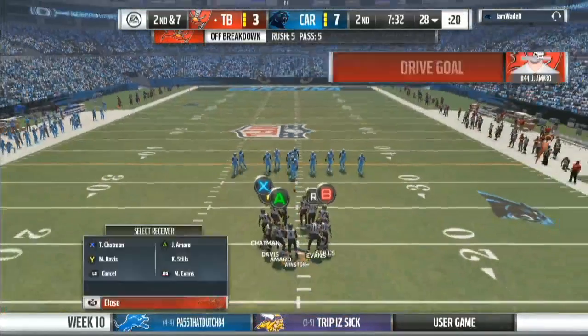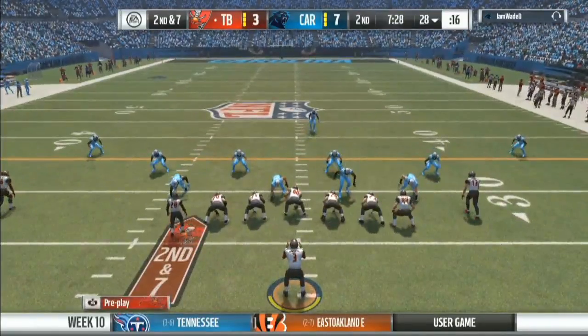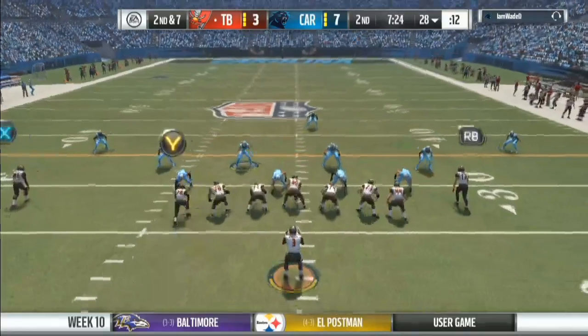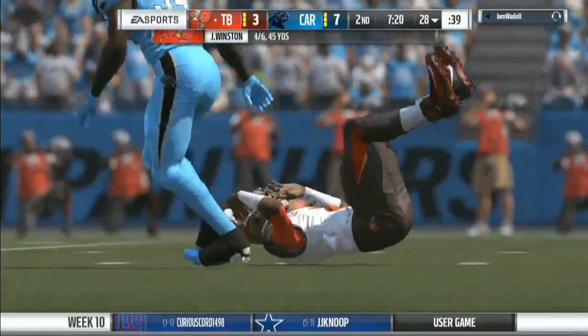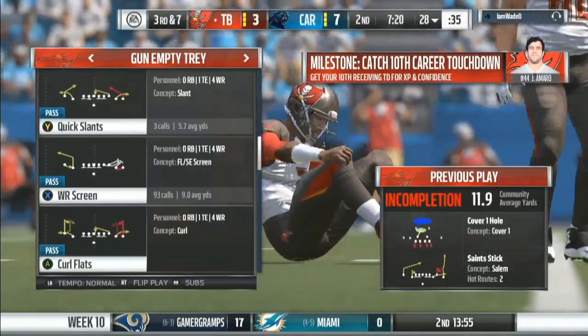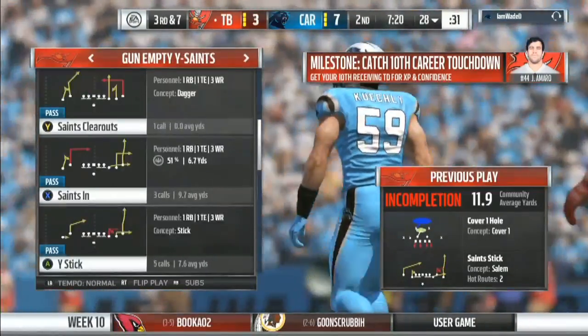Decent chunk of yardage still left here, 2nd and 7. Second down, Winston. Oh, the ball comes out on the hit, but they'll say it's incomplete. Mike Evans, the one he was looking for. And it's 3rd down.